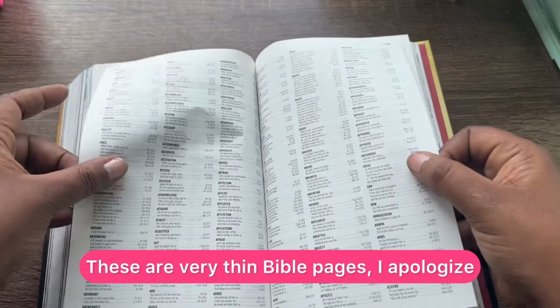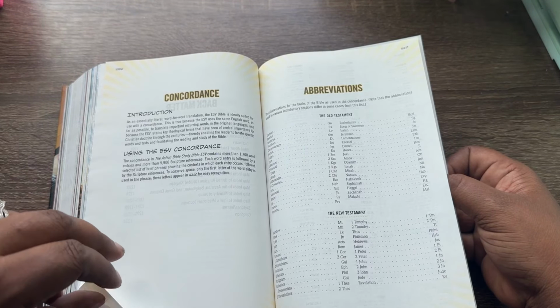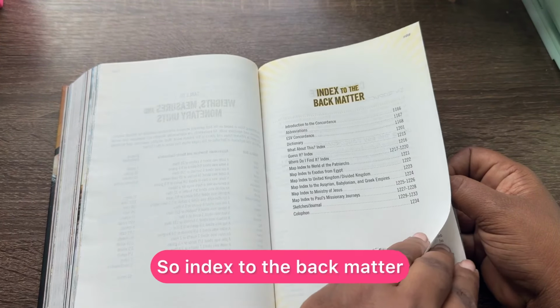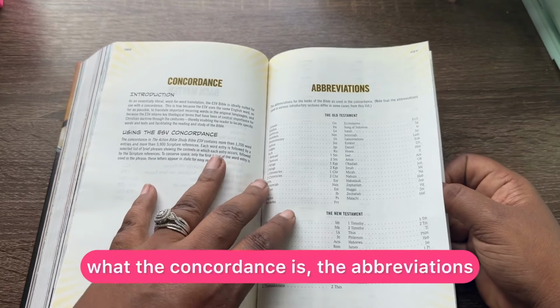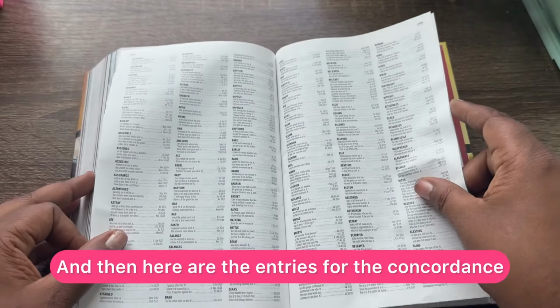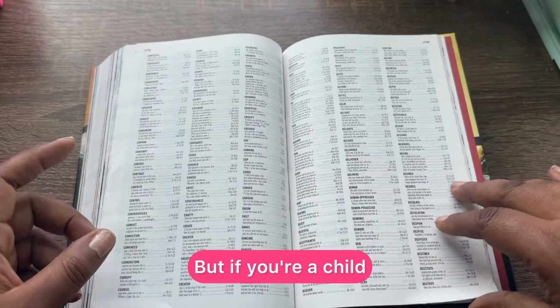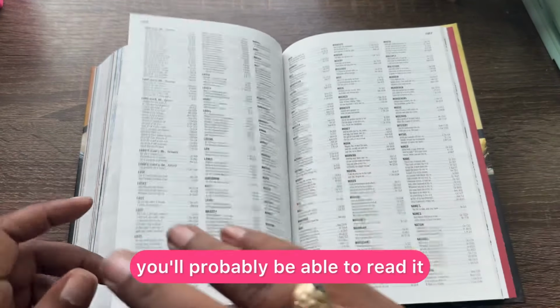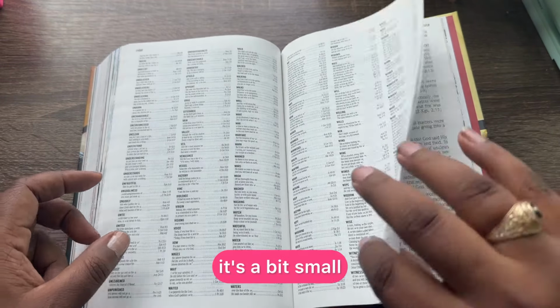These are very thin Bible pages. I apologize. So index to the back matter. So it talks about what the concordance is, the abbreviations, and then here are the entries for the concordance. I apologize, this print is very small, but if you're a child, you'll probably be able to read it. But if you're 44 like me, it's a bit small.